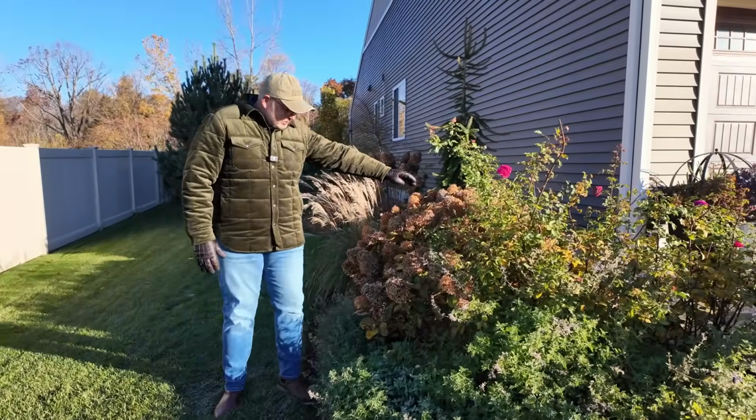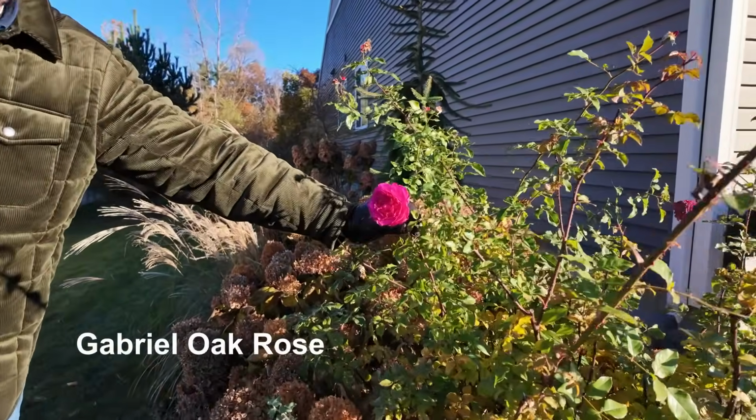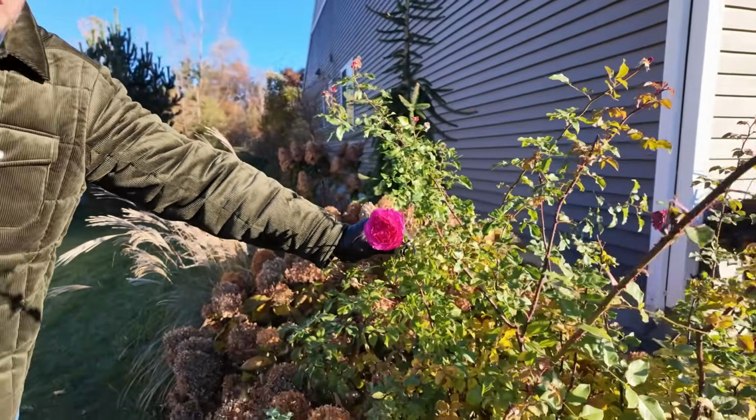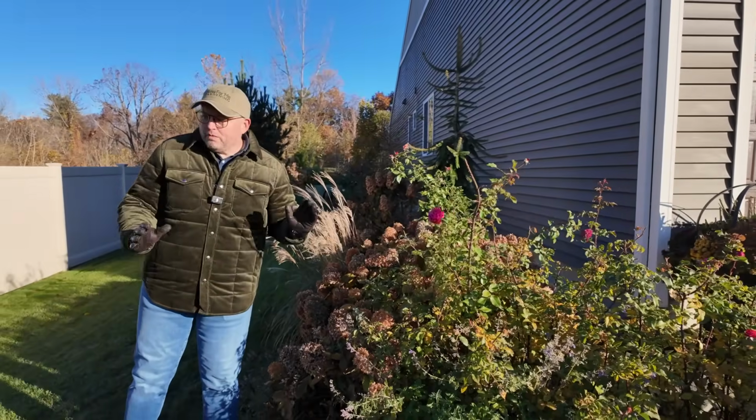Gabriel Oak rose. The color is so intense. It's so hard for me to get pictures of this because the color in real life is so intense, it just blows out on camera. It doesn't look that great, but it's so vivid.